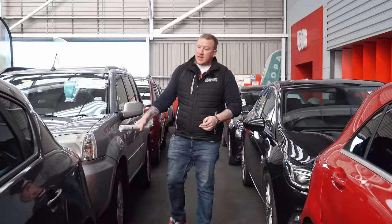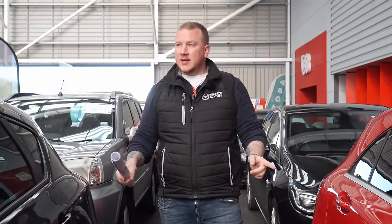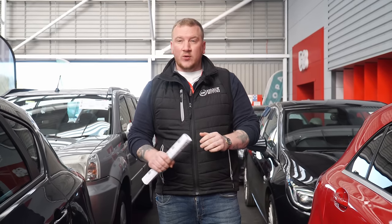It's Thursday, so it's their economy sale, which they've got 200 plus cars here today. And some of them actually look really good. I think I'm going to be able to get some what I call forecourt fillers here today.